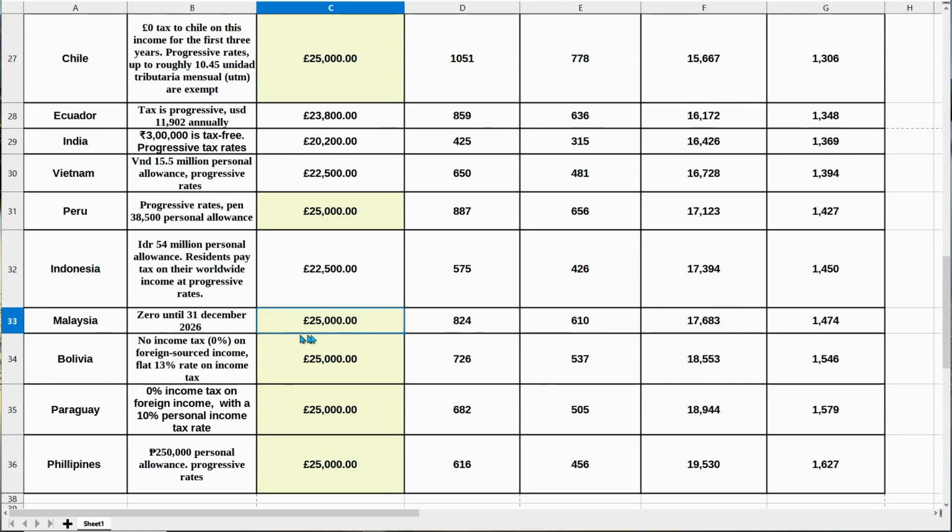And in Malaysia, we have a territorial tax system, so no tax on the amount, and after deducting the cost of living, which is £610 per month, we have a surplus of £17,683 or £1,474 per month. And in Bolivia, no tax again, so a surplus of £18,553 and a surplus of £1,546 per month.